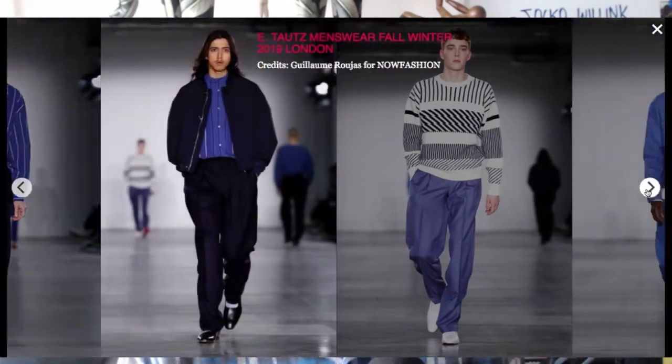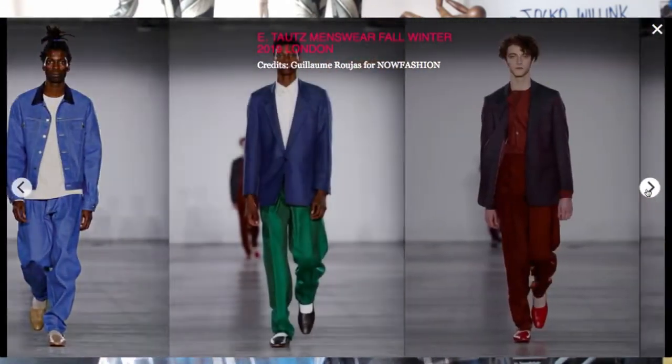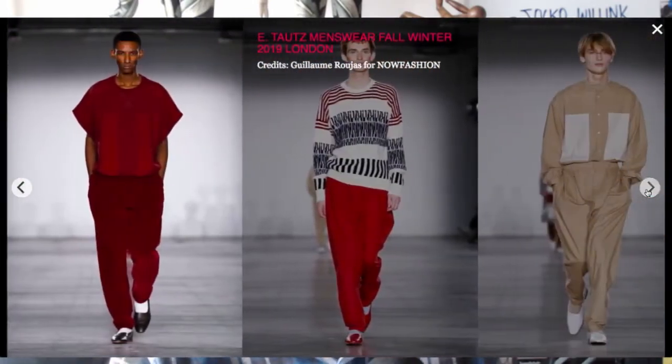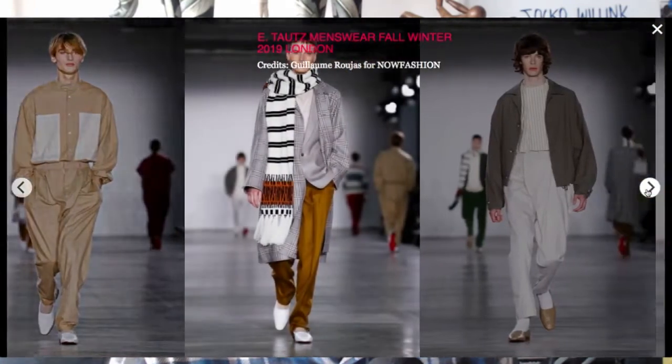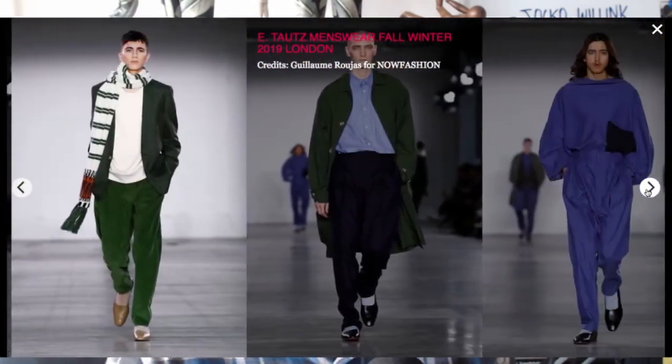One of my favorites so far I've seen in London, Etorts. How do you pronounce it? I'm not sure how you pronounce it, but yeah, this is one of my favorite collections that I've seen overall. Again, just messing around with the idea of masculinity. So it's very feminine in some regards, but also very masculine in some regards.